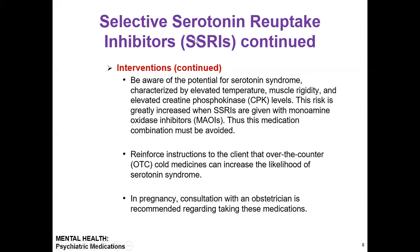So SSRI and MAOI together is dangerous, and SSRI with St. John's wort is not safe. Do not take SSRI and MAOI together. Do not take St. John's wort or SSRI together with psychiatric medication, as this increases the risk of serotonin syndrome. Reinforce the instruction to the client that over-the-counter cold medication can increase the likelihood of serotonin syndrome.